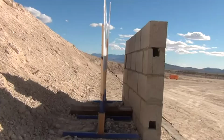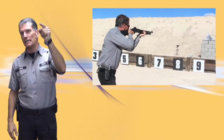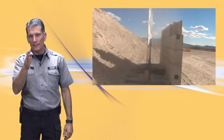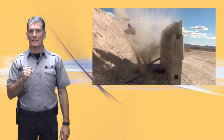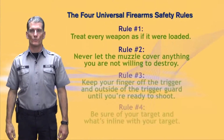And finally, if you do shoot the adversary and the round pokes a hole and continues downrange, which it probably will, what's it going to hit downrange? It goes without saying that once you've fired the shot, you cannot alter its course, and you certainly cannot get it back. All right, those are the 4 Universal Firearms Safety Rules.